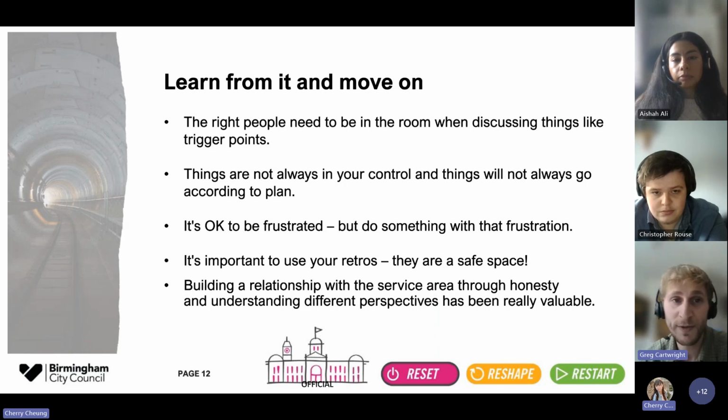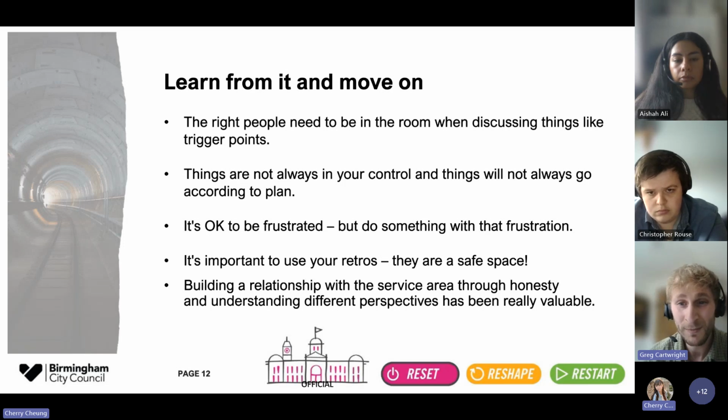In terms of what we learned from this experience, the right people need to be in the room when discussing things like trigger points. If we'd had the right people in the room earlier on, we would have discovered that issue a lot earlier. Things aren't always in your control and things will not always go according to plan. It's okay to be frustrated, but it's no use just moaning about it. You need to actually do something with that frustration, learn from it and channel it into your improvement work for future projects. We also learned the importance of the retros and that they're a safe space.